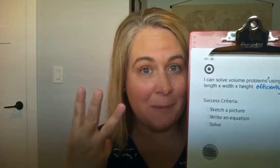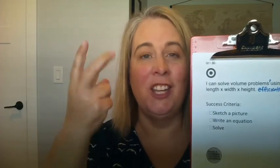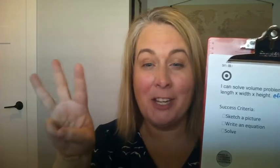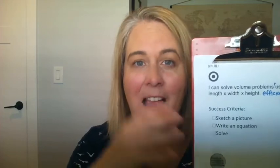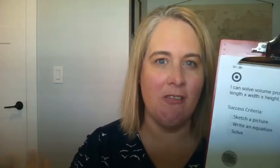The 3 steps you're going to take today are you're going to sketch a picture, you're going to write an equation, and you're going to solve. So I want to make sure you're doing all 3 of those steps. And when you finish that, I want you to snap a picture and send that to either myself or Mrs. Leibel, either on Remind, on Teams, or via text. All right, so let's go ahead and get started on our problem today.